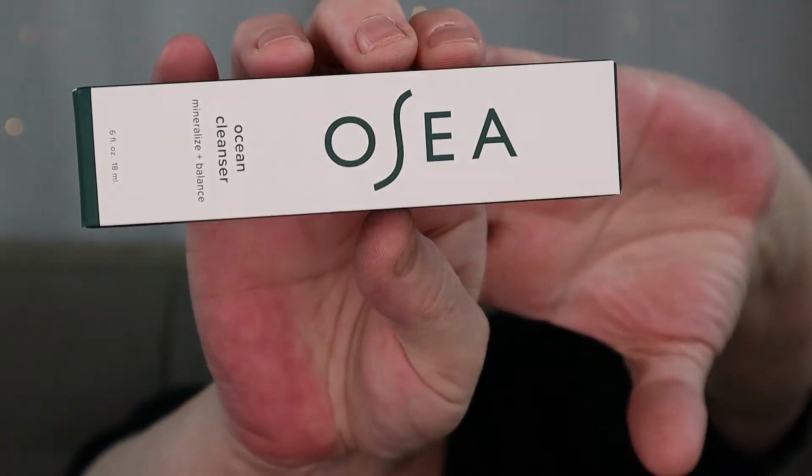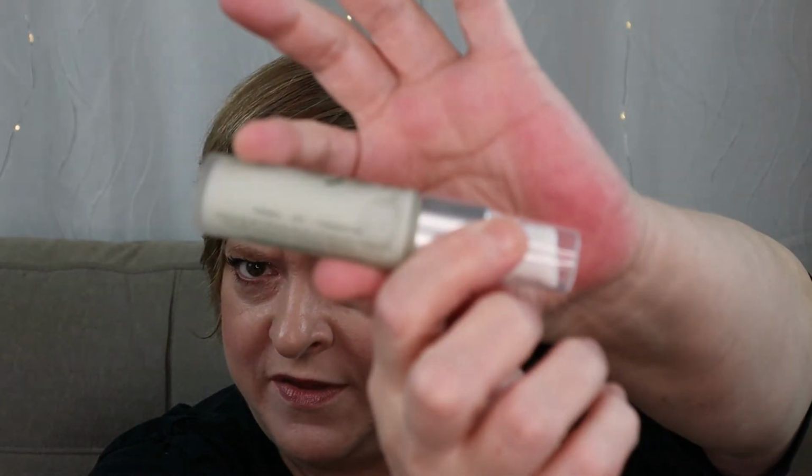Next item. This is OSEA, that's the brand, and this is an ocean cleanser. What is that? Safe skincare. Not sure what this is. Let's take it out of the box. Ew, seaweed looks good on you. It seems to be some sort of skincare product. Let's see what the booklet has to say. It says OSEA Ocean Cleanser.